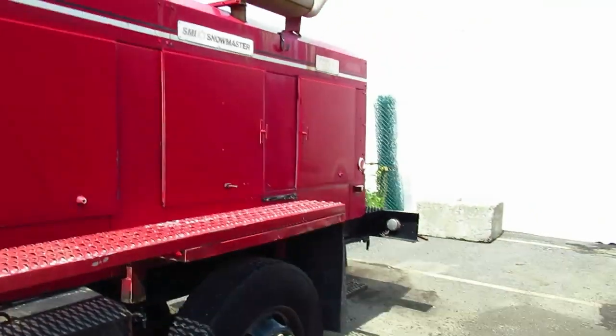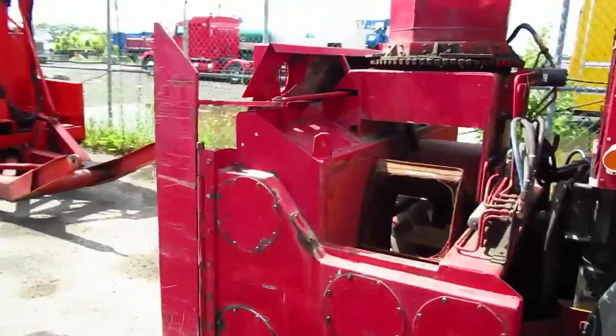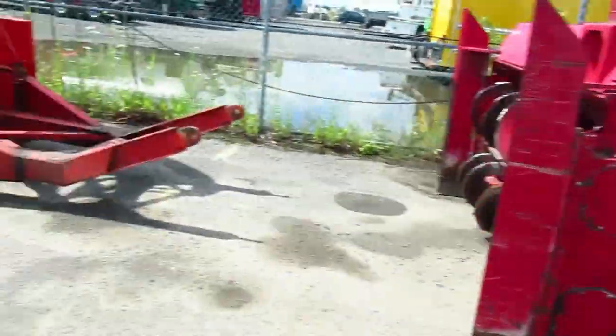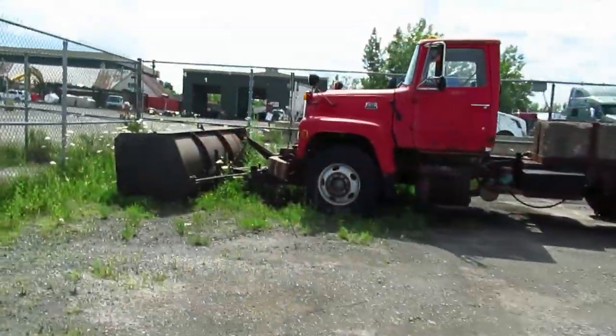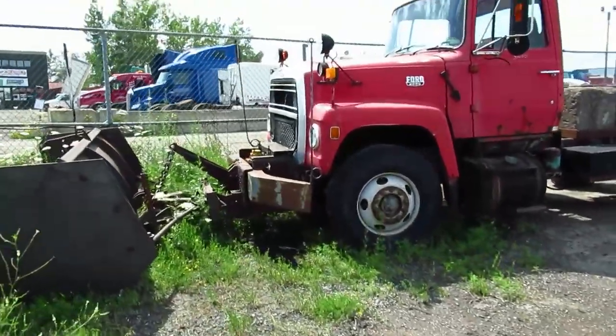Yeah. No, it is a Snowmaster. It's a Cat. It's a Hewitt. Okay, that means it's got a Hewitt body and a Cat motor probably as well. Okay, I get it. Look at this. This one also looks like an ex-Montreal truck by that faded red paint, but it's got a plow in the front, so probably not.